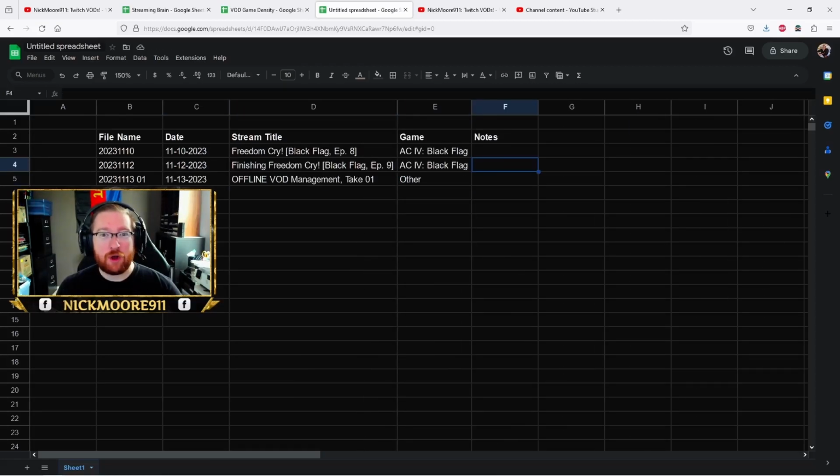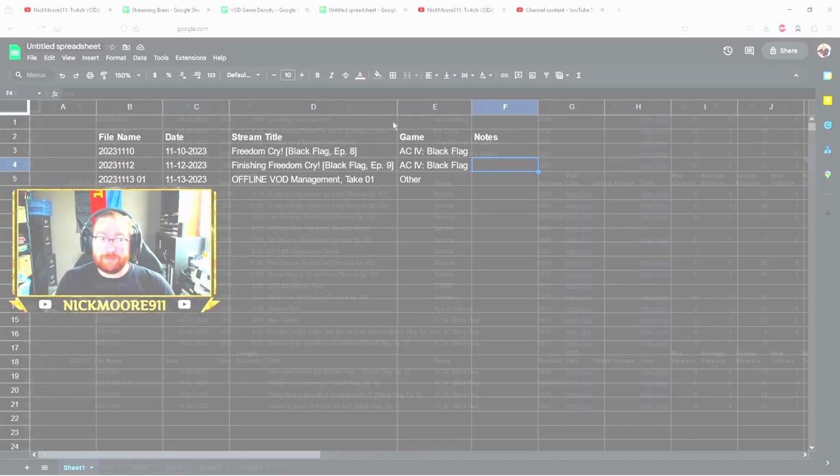You can add more columns depending on what you're recording. As a variety streamer, I play a lot of games, so that's usually enough for me. But if you only play 1 or 2 games, you can make notes here about what you're doing specifically in those games. If you're a Minecraft streamer, what world are you on? If you're a Sims streamer, what family are you playing with? For me, I keep track of a lot more data than most people probably need to, so this is what mine looks like.